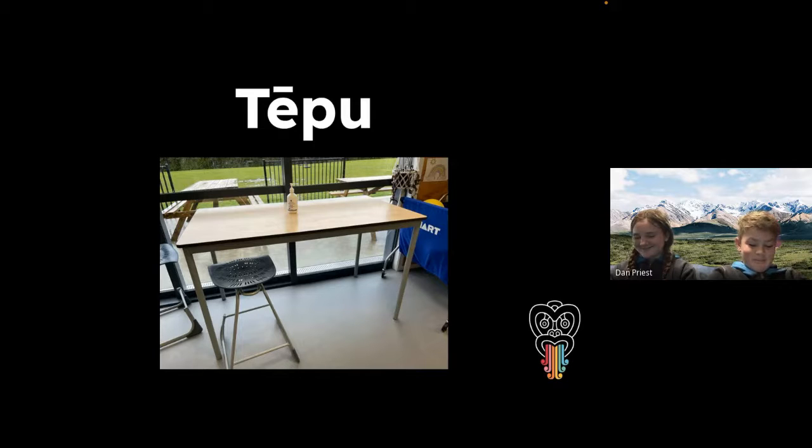Tepū. Kapai. This is an iPad, but in Te Reo Māori we call it an iPapa. Repeat after me. iPapa.